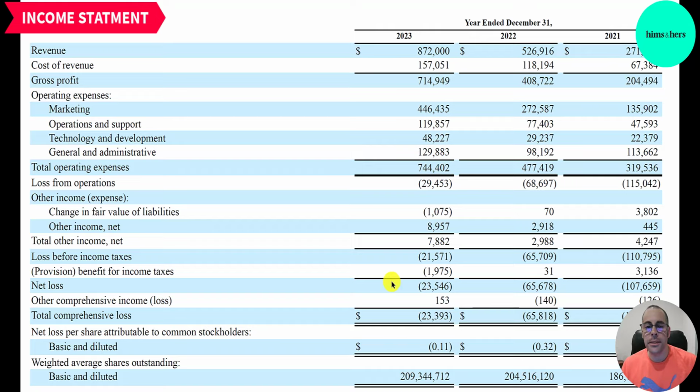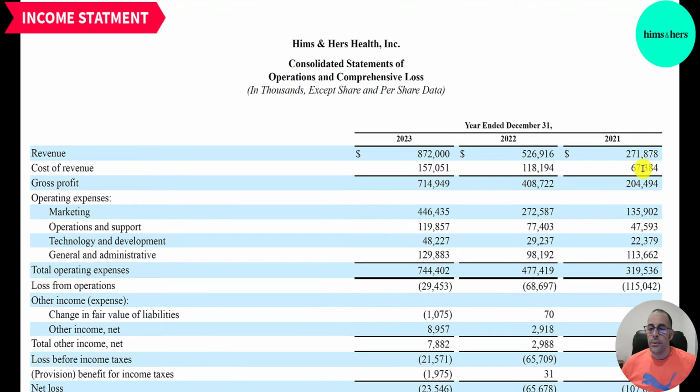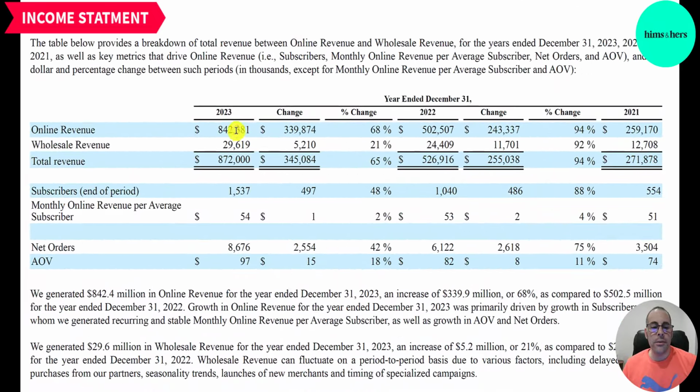We'll start with their income statement. This shows us 2021, 2022, and 2023. Really amazing revenue growth. Under 300 million to little over $500 million to 870 million. Let's get a breakdown of this number so we know what it is. They only give one breakdown of their revenue, online and wholesale. Of the 872 million, online is 840 million, wholesale is 30 million. Online revenue is up 68%, wholesale 21%. Total revenue is up 65% when you compare 2022 to 2023.